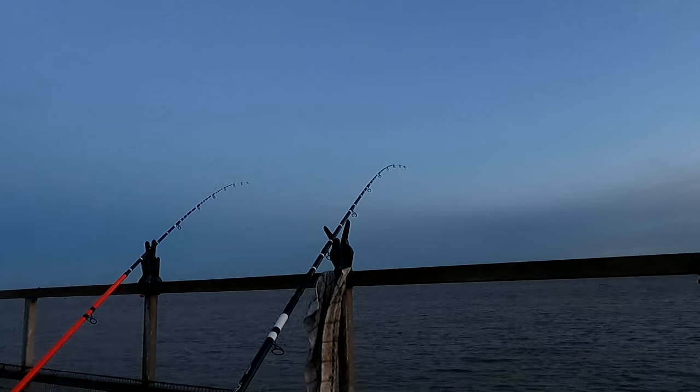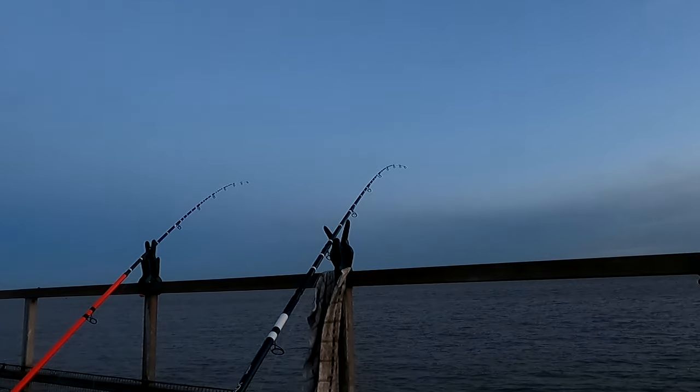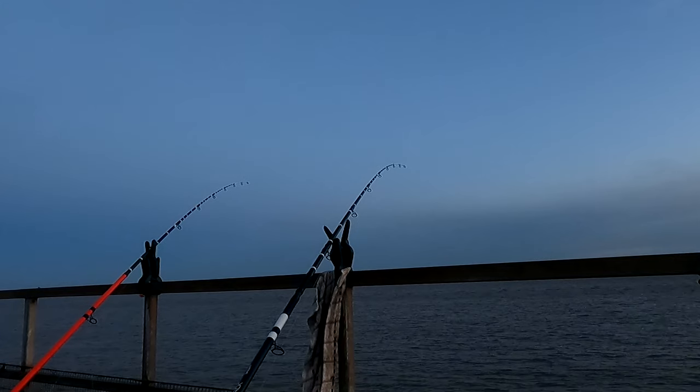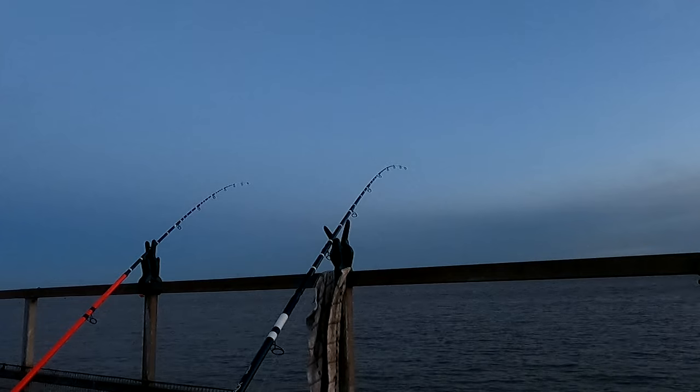Mate, there's loads down here. I'm looking to the right of me and there's 2, 4, 6, 8, 10, 12, 14, 16 rods in the space of 150 metres. If there's any fish out there, they've got to go through the gauntlet, haven't they?